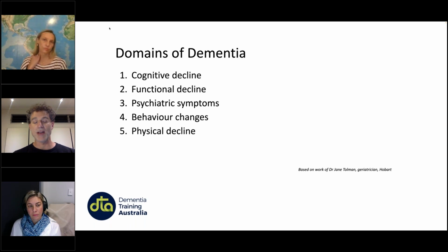And then there are behaviour changes, which are a result of numbers 1, 2, and 3, and also partly of the dementia itself. And often people living with dementia may become withdrawn, a bit apathetic towards life. They may have behaviour which is disinhibited. If there's a frontal component of their dementia, they may wander out the house. They may do quite odd behaviours that they're not used to in the past.